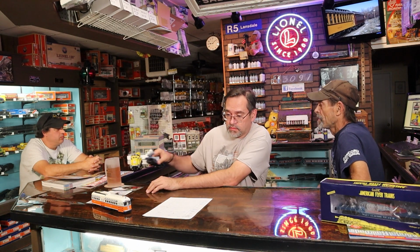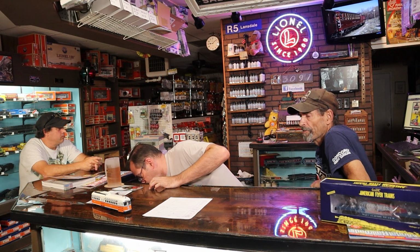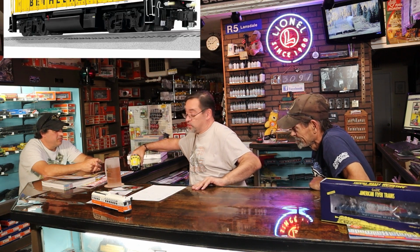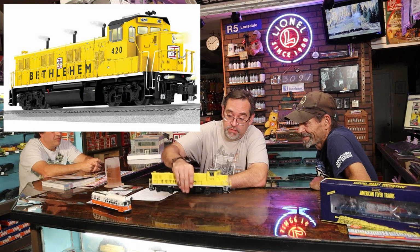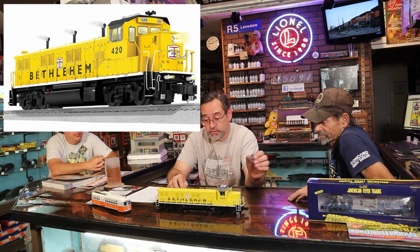Anything else new come in? No, but we do have an engine to test run from the other week that we didn't get to play with, the Genset. It's not Genesis, it's a Genset. Yes, Genset. It's not Phil Collins. The Genset switcher comes with a set of traction tires.